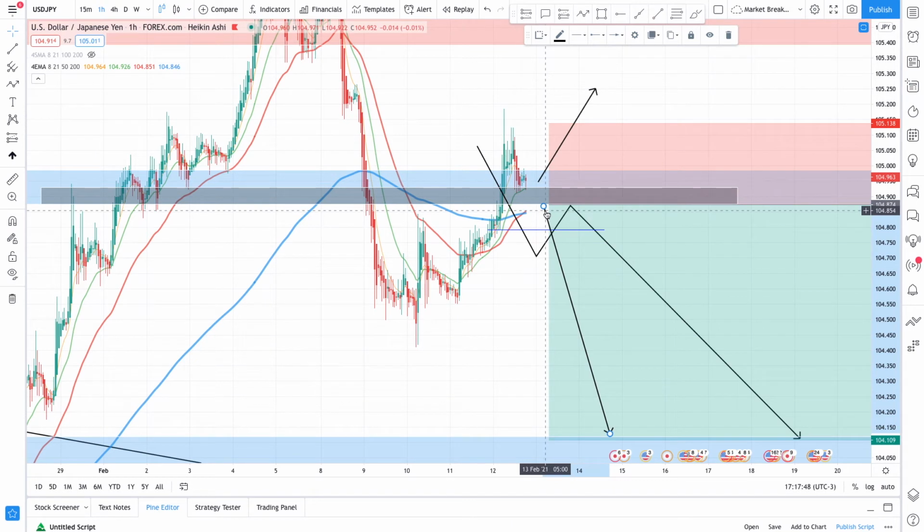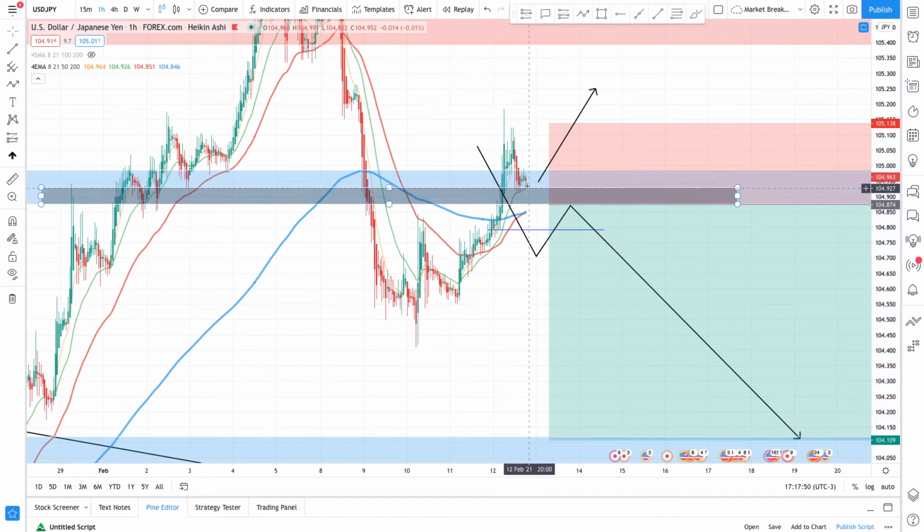So if you are looking at getting involved in this trade, the entry criteria is just going to simply be the breakdown below this 21 exponential moving average on this 1 hour chart, in order to avoid missing the entry criteria waiting for the pullback because of how significant this fake out has been.